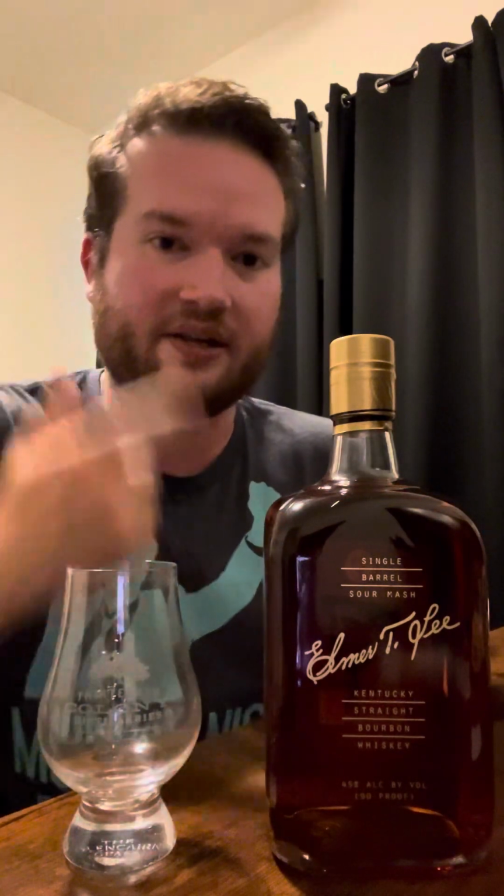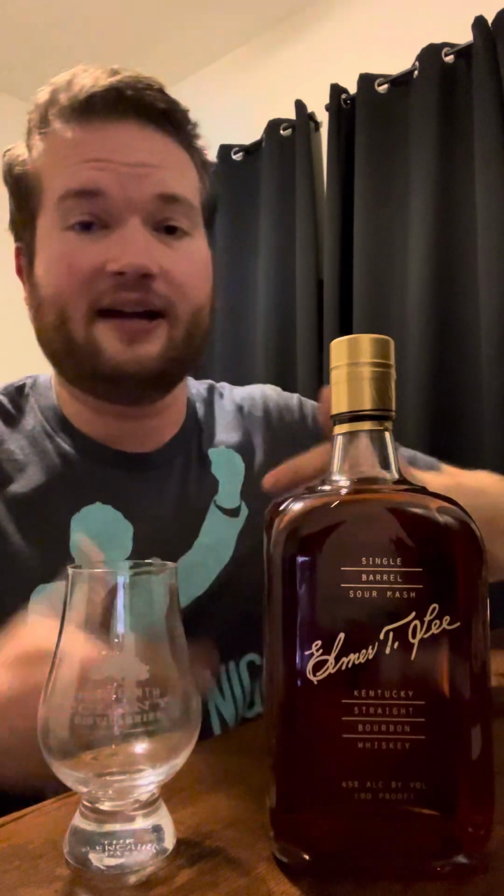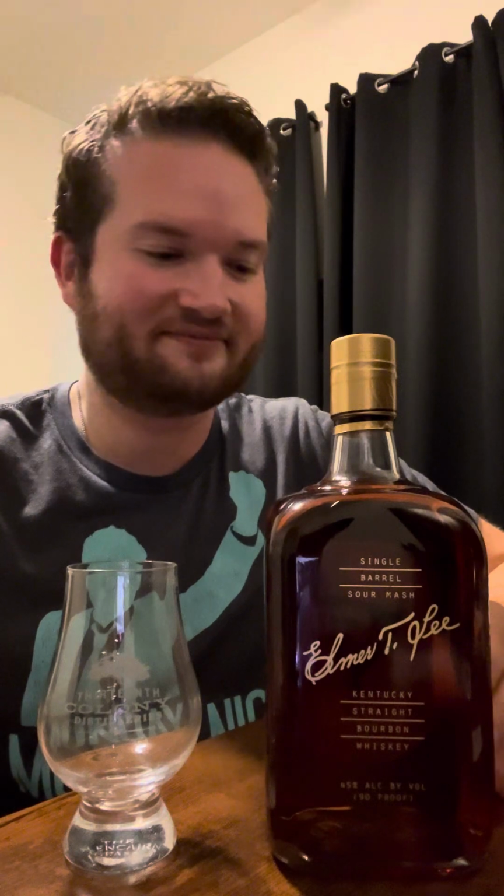This was really what I was going for because I've had Elmer T. Lee before, but I don't have a bottle of my own. So I was like, okay, if one's up there, there were like 19 of them. They had like 507 bottles total or something like that. I'll grab one then. If not, I'll grab a Blanton's and call it a day. But I was surprised. They had like 10 out of 19 of these guys left, so that's pretty good. That was a pretty good score today. I will admit I probably overpaid a little bit for this guy, but I'll touch on that in a minute.